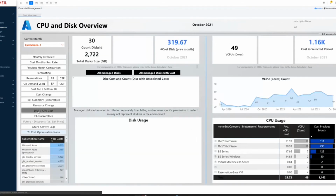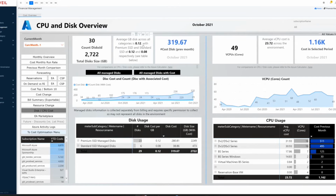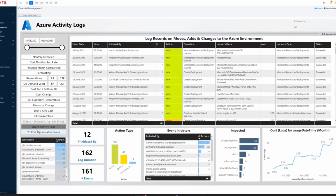You can look at disk CPU cost as an average. At the moment, it's costing me 12 pounds in this case on average, but it's 12 pounds, 0.808 pence for cheaper storage. SSD is more expensive, and then my average CPU costs. Again, there's marketplace costs in there. We've got activity logs, so you can see what's been provisioned, what's been deprovisioned, what's been written, what's been deleted.